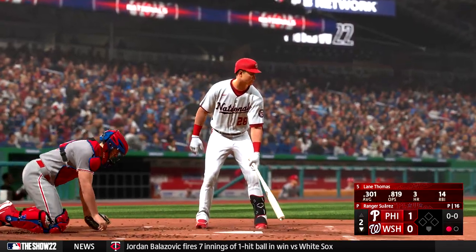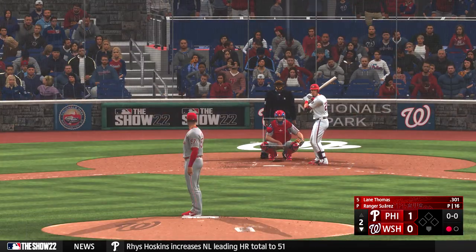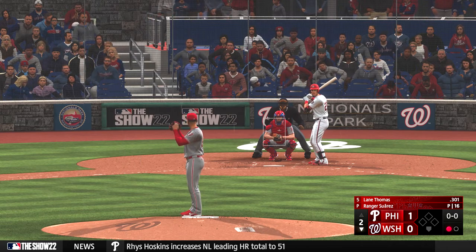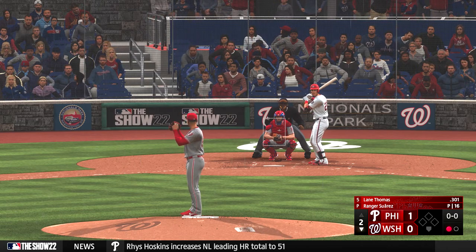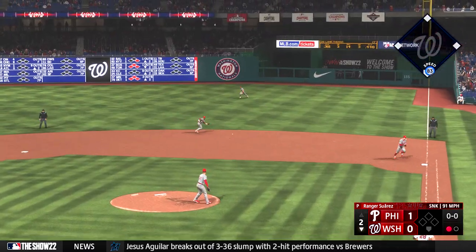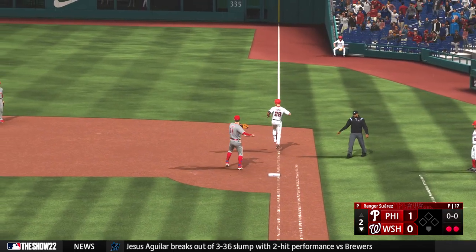Here's Lane Thomas. He has consistently been one of the best in the sport against lefties. And yet the righties give him trouble. You know, you don't want to be labeled as that guy, but the numbers say what they say. Line to second, snagged on the bounce. It's there, and that's a great play.